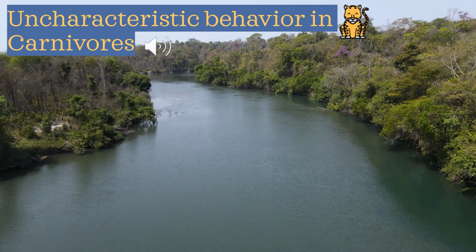Carnivores, such as the jaguar, live in the dense part of rainforests in South America. These creatures live a solitary lifestyle, roaming miles and miles of the woodland around them.